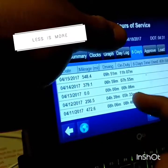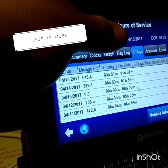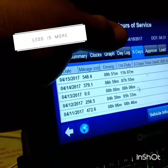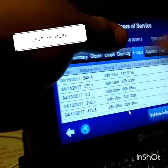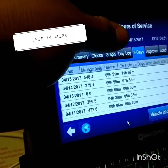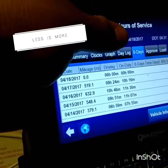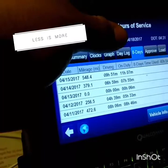every day. And once you get past your 8th day, no matter how many hours, you'll have recap hours rolling back, and you can keep rolling for another week, depending on how good your recaps are. I'd roll for 3 weeks before I had to take a 34.